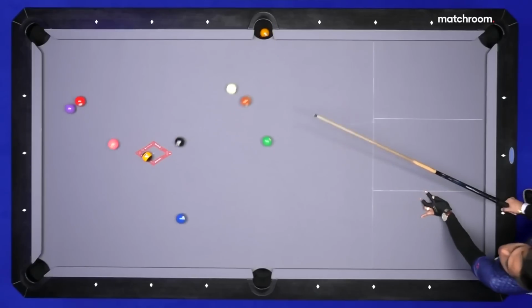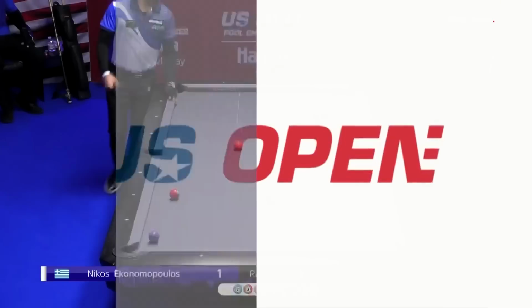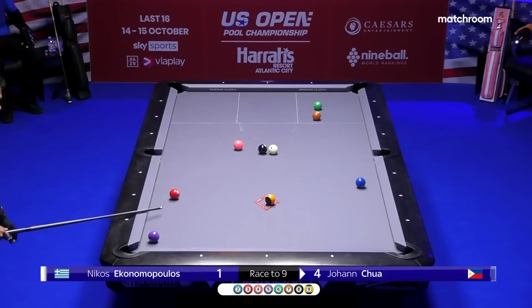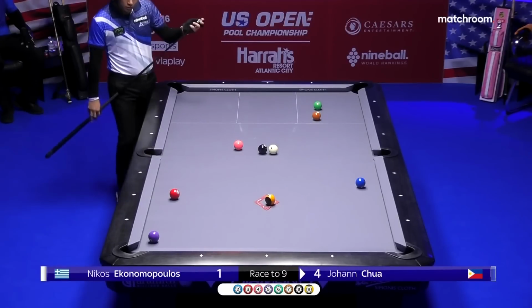Now, we've only seen Nikos break the balls once, but we can tell quickly, or at least I feel like I can, how much more comfortable it looks like Chua is with this break shot and this break format, at the time at least, than Ekonomopoulos.